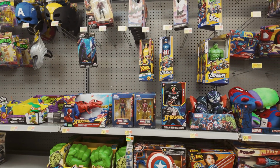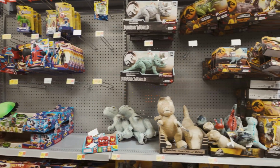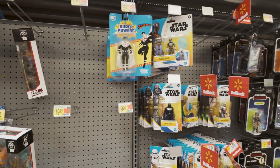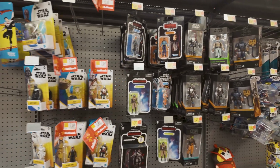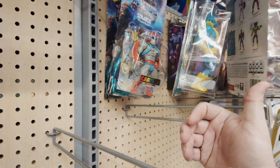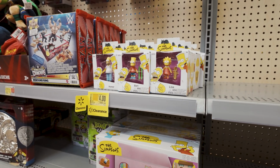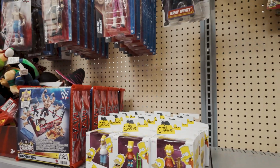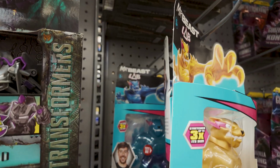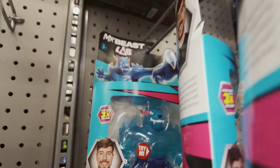And then the Marvel section. Once again, strike out on the superpowers. Or Mandos and Landos. Nothing really in the cartoon MOTU. Now the Simpsons showing up at Walmart. Here's the mini figs. I don't see the bigger ones. Mr. Beast figures. That's really interesting. Had no idea.